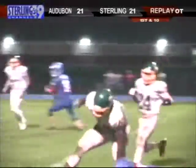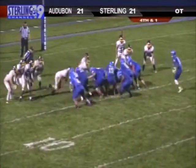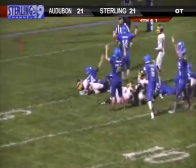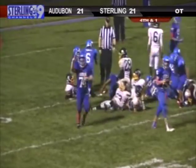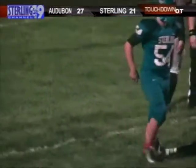And you see Chris Rowe again. You know, we've seen that a couple times. I'll give you 2 guesses who this is going to. Hutchinson pushes the pile forward, and is he in? He is! Hutchinson scores on 4th and 1 from 3 yards out, and Sterling takes the lead in overtime.